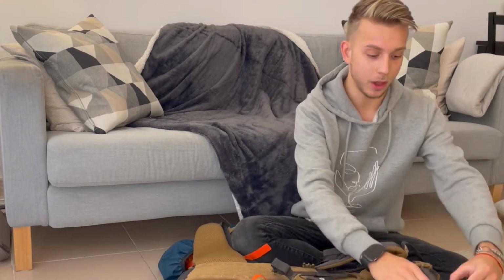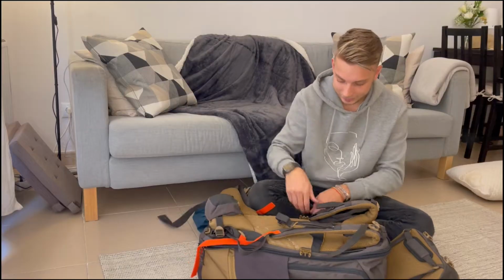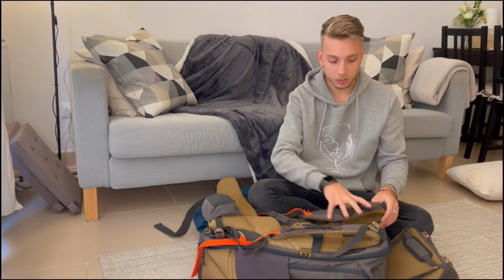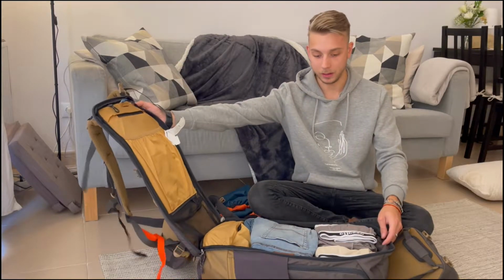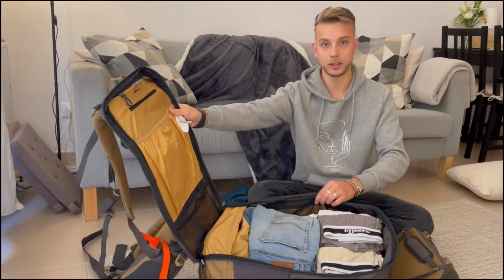Let's just start with clicking these. So we zip it open, and the nice thing about this bag, honestly, and this is not a paid promotion, because I am truly enthusiastic about this bag, is that you can use it as a suitcase as well. You zip it open on both sides, and then you just flip it open, and voila, there is your clothing right there, stacked right there.